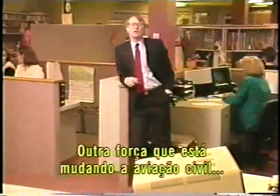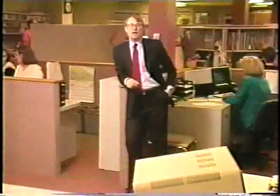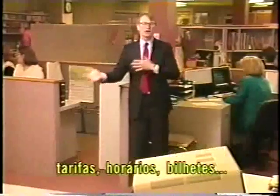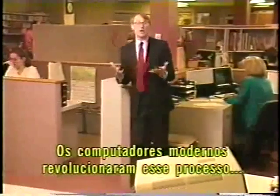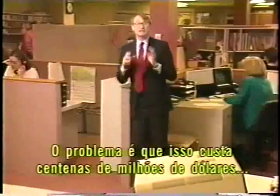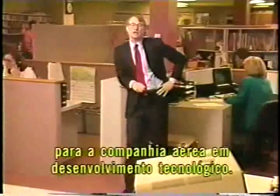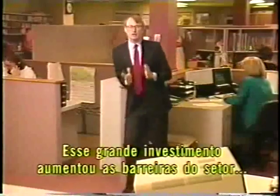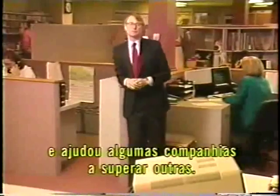Another force changing the airline industry is the emergence of sophisticated management information systems. An airline is involved in hundreds of millions of transactions every day, fares, schedules, tickets, and modern computer technology has revolutionized the way all this can be done. It's allowed it to be automated. The problem, though, is that it takes millions, and if not hundreds of millions of dollars for an airline to develop this kind of sophisticated technology. And this huge investment has substantially raised the barriers to entry into this industry and given a new lever for some airlines to outdo others.